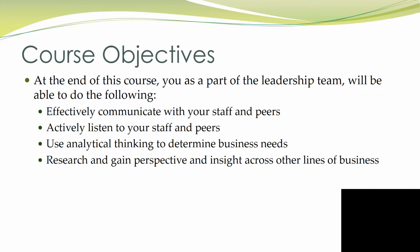Leaders constantly strive to expand their knowledge and demonstrate understanding, analytical thinking, and have the ability to gain insight from their employees. At the end of this course, you, as a part of our leadership team, will be able to do the following: effectively communicate with your staff and peers, actively listen to your staff and peers, use analytical thinking to determine business needs, and research and gain perspective and insight across other lines of business.